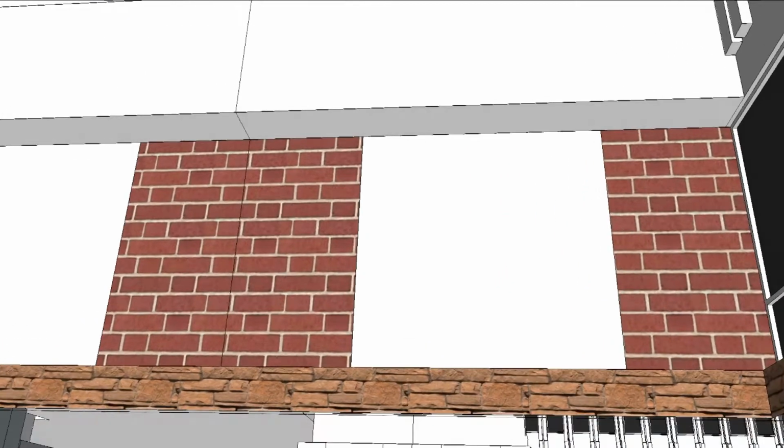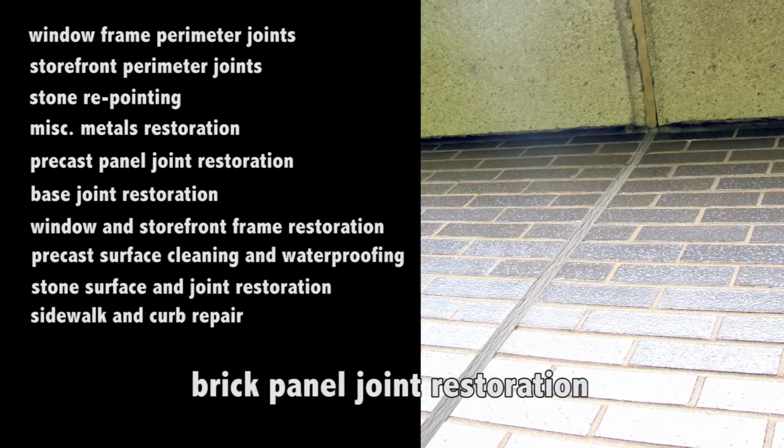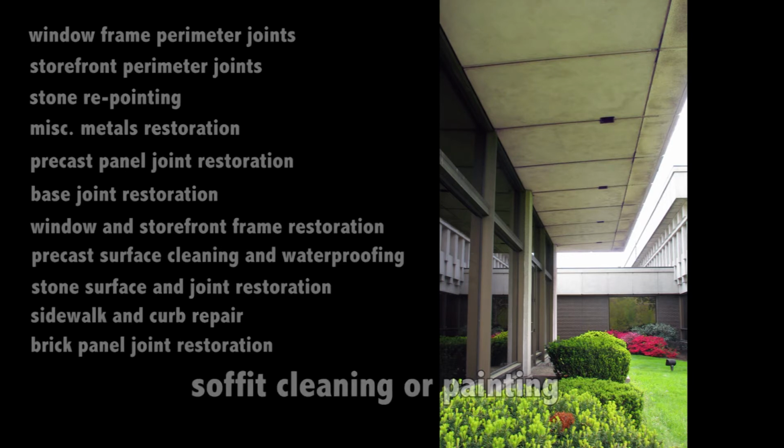Here we see that there are joints between the brick panels, and they're in need of restoration. And finally, the soffits need to be painted or at least cleaned.